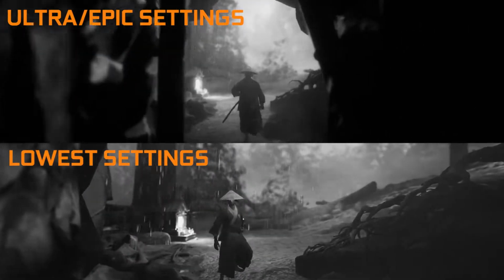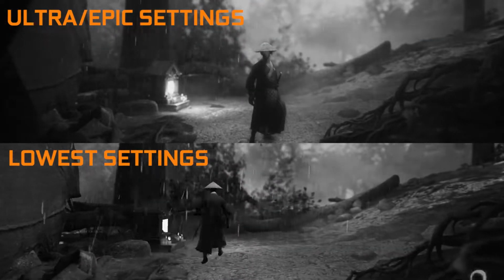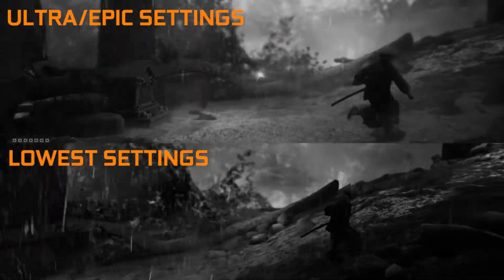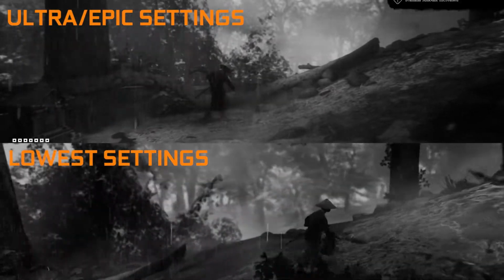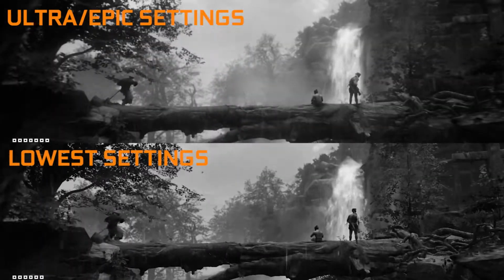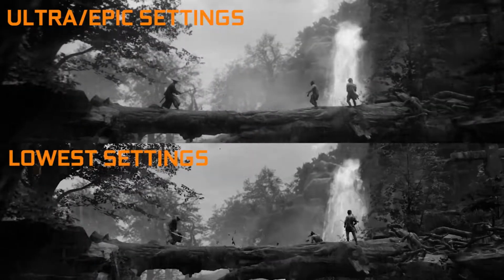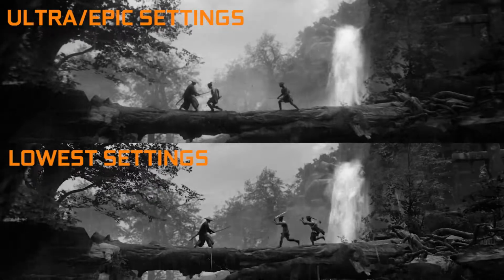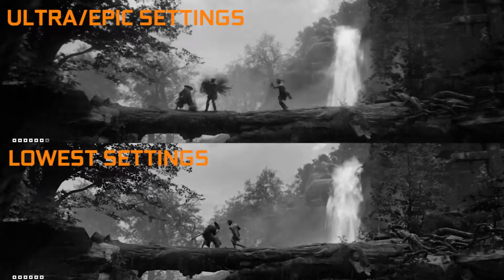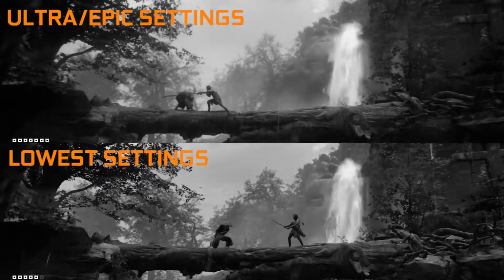Today we are going to be comparing graphics from the most anticipated indie game, Trek To Yomi. At the top we are using the highest quality setting, which is Epic. We are using a 1050 Ti for this test, and at the bottom you can see the lowest preset. For the audio, we are only using the top display, so the audio won't overlap each other.